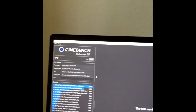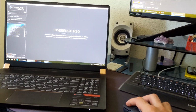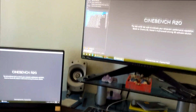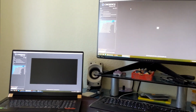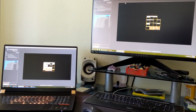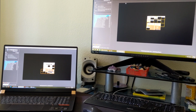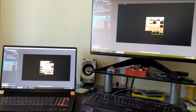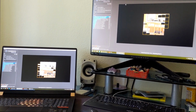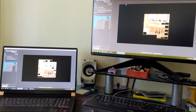Let's go ahead and run Cinebench. I will run this at the same time as my desktop. I'll give the laptop a head start. Let's put the mouse right over it. Let's start it on the laptop. Let's start it on the desktop. As you can see, even starting the actual benchmark was just a smidge faster on the laptop. Whether or not the laptop will finish first, I don't know yet.